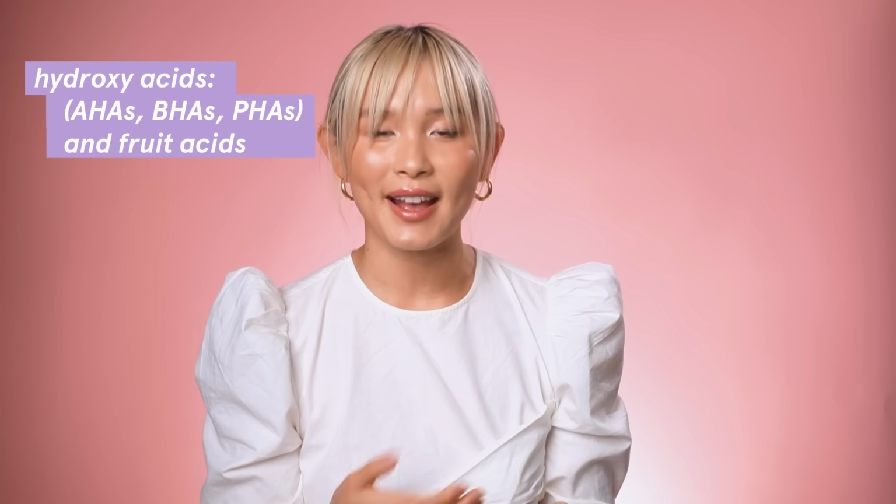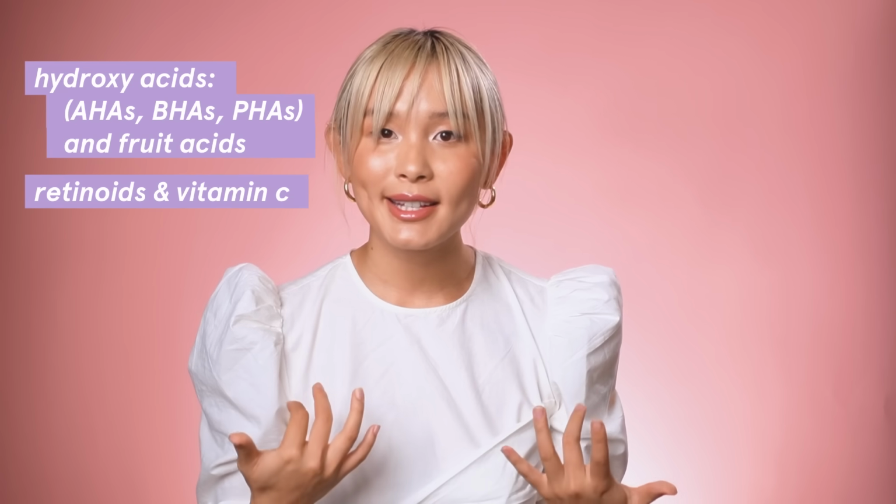So check your cleanser. Are there any enzymes in there? Are you using a scrub? Check your moisturizer labels. And if you're using a toner, it could be hiding in there too. So let's run through the list of ingredients that you're actually looking for. You can take a screenshot so you have something to refer back to later. So the list includes hydroxy acids, that's AHAs, BHAs, and PHAs, as well as fruit acids, retinoids, vitamin C, exfoliating scrubs and peels, enzyme treatments, and cleansing brushes.